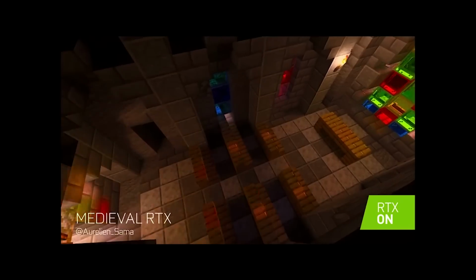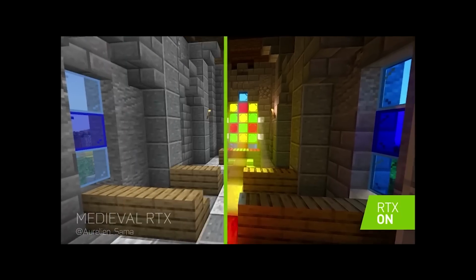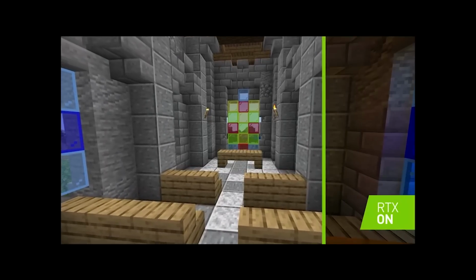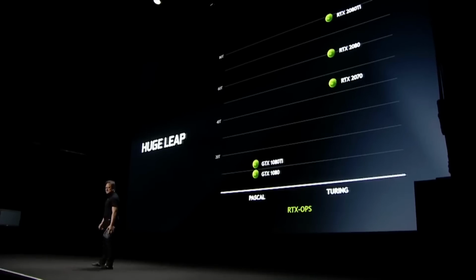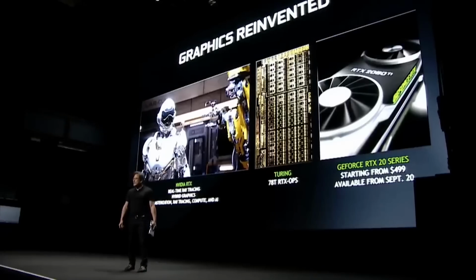The 40-ish% performance increase in traditional rasterization performance is not unexpected. There have been some exceptions to this. For example, what we saw with the 980 to the 1080, it was basically double the performance. But in general, 40 to 50% from one architecture to the next is not unheard of from Nvidia.